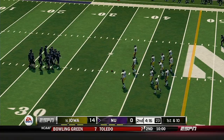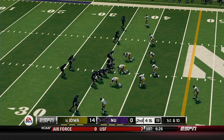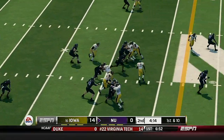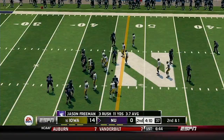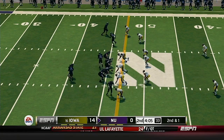You think about the challenges these two teams are facing. On one side, you've got to find a way to keep building on your lead, and on the other side, you've got to find a way to get back in it. He's taken down at the 46. That brings him second and 1.